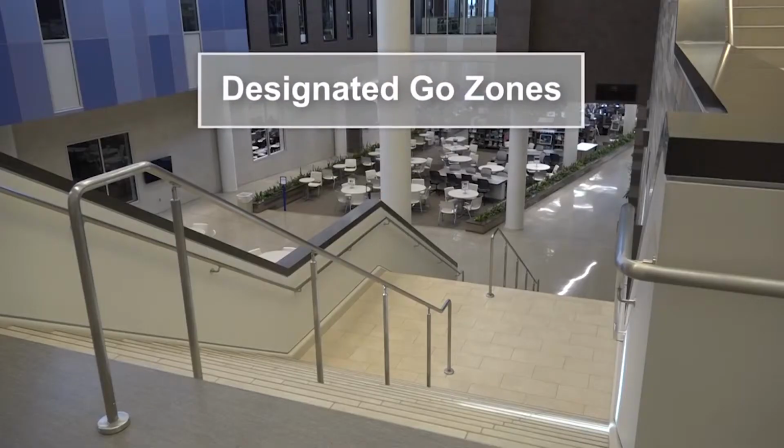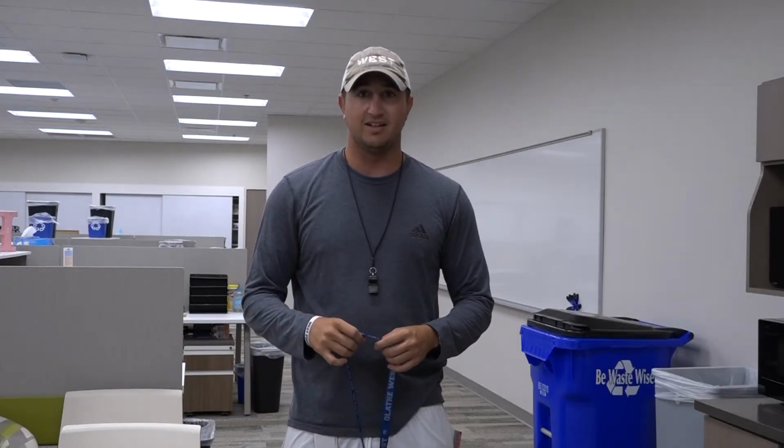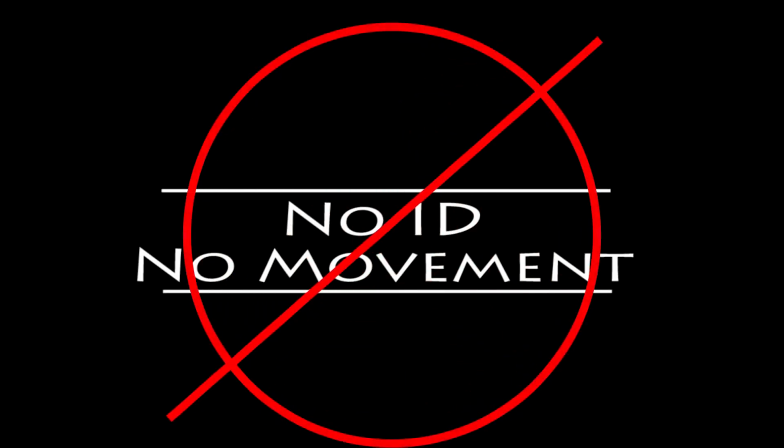There will be designated go zones where continual movement will be required. The third floor will be available to seniors only, and access will be granted with their ID badge. As a reminder, all students must wear their ID badge at all times during Power 50, and any student who chooses not to will forfeit their right to move during this time.